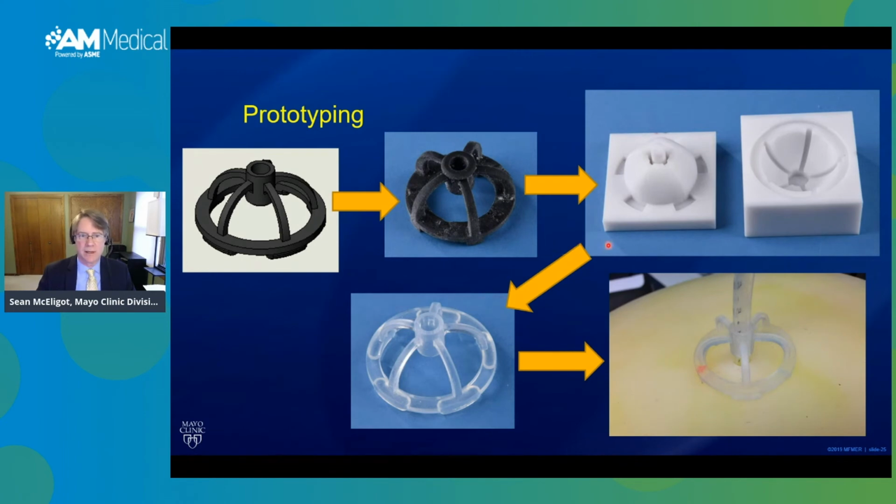We then printed a mold on the Fortis in order to cast a silicone part, silicone rubber example, before going to an outside injection molding house for parts for a clinical study. In this slide, you can see the part in testing on a piece of synthetic tissue connected to the tube.